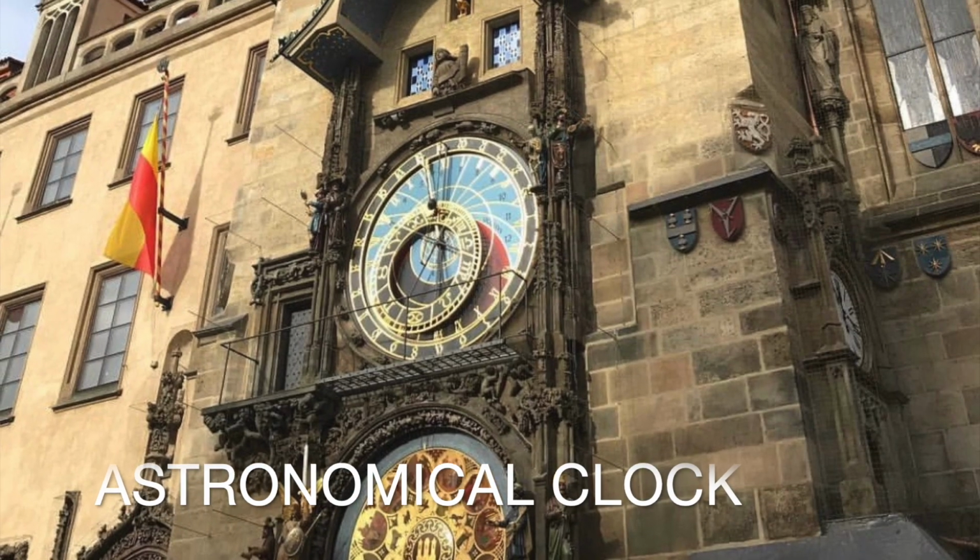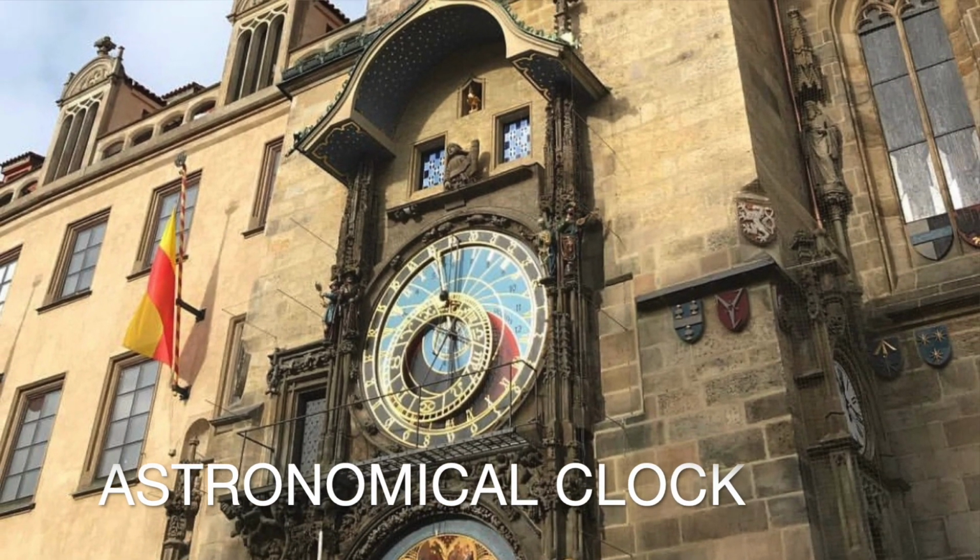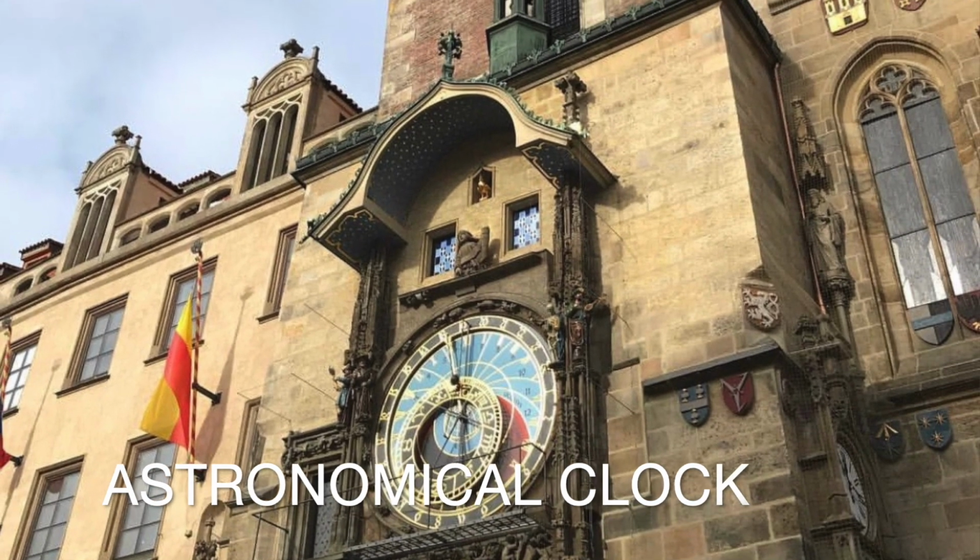Okay, another thing we did, and I thought was real cool, was we watched the astronomical clock strike an hour. Everyone was staring at that thing. Yeah, we didn't know what was going on. Everyone was like chilling in front of it and just looking. Just gathering around it and just looking up. I'm like, what? I guess we should join.